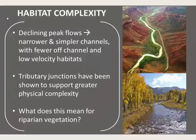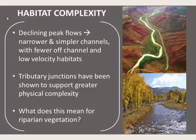Okay, so first and foremost, we need to talk about habitat complexity, and specifically our group is interested in riparian habitat complexity. There's been a lot of work that's been done, and there's sort of a state of knowledge about aquatic habitat complexity. What that means for the riparian component of the ecosystem still remains to be seen. So these were some of the specific points that we wanted to focus on.